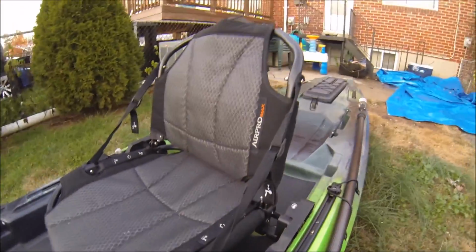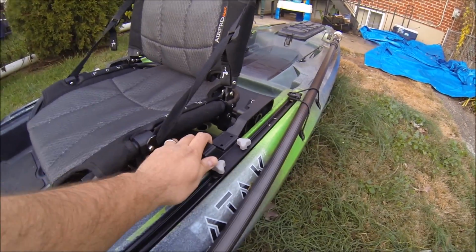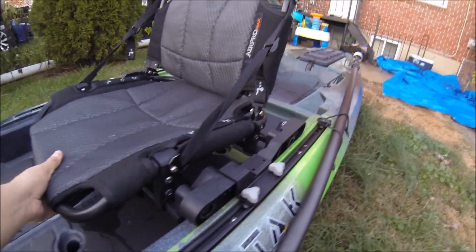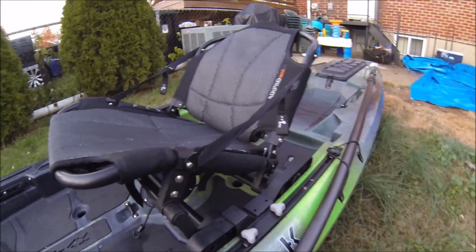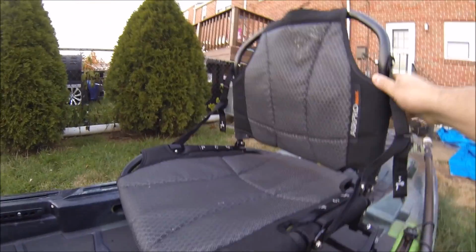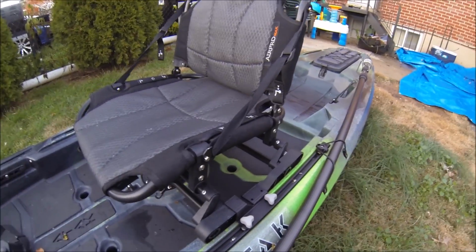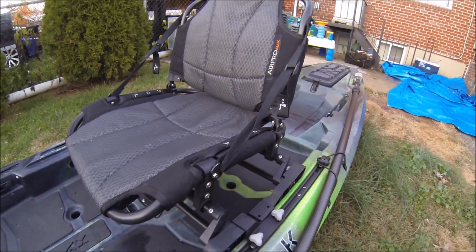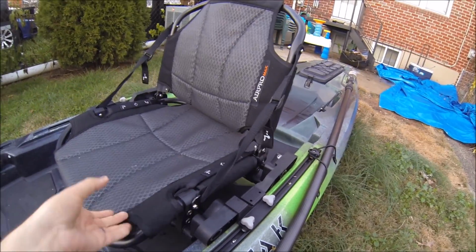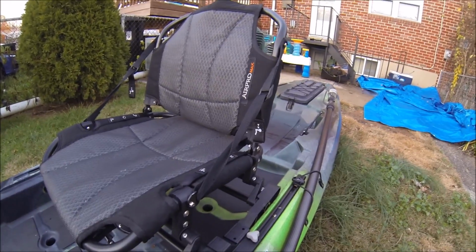The other thing comes stock with the Promax Seat. Goes right on the gear tracks, slides up and down. I have it a little tight right now. You can flip the seat around, move it left or right. Only got one hand here. I like it in the higher position. I tried it out on the water last weekend just to test it out and see how easy it was to do out on the water. And I'm not a small guy, and I had absolutely no problem flipping that seat around on the water last weekend.